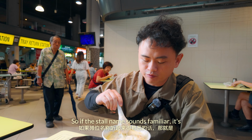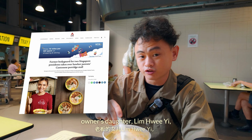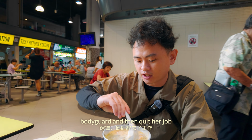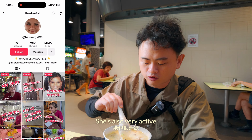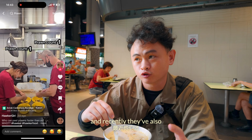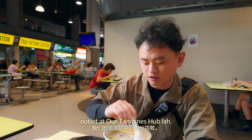So if the stall name sounds familiar, it's probably because you've read about it, whereby the stall owner's daughter, Lim Hui Yi, used to be a presidential bodyguard and then quit her job to help out with the family business lah. She's also very active on TikTok as Hawker Girl 98, and recently they've also opened a second outlet at Punggol. I'm here at the original outlet at our Tampines Hub lah.